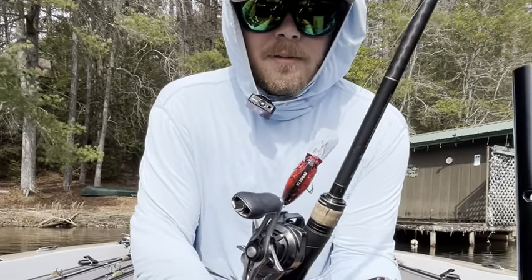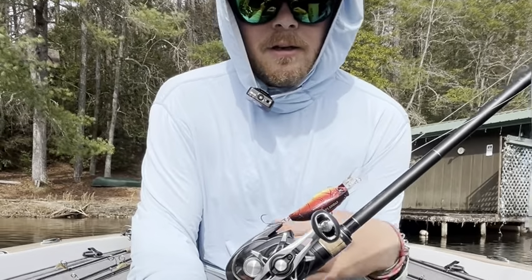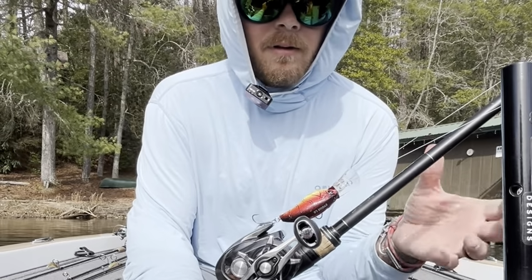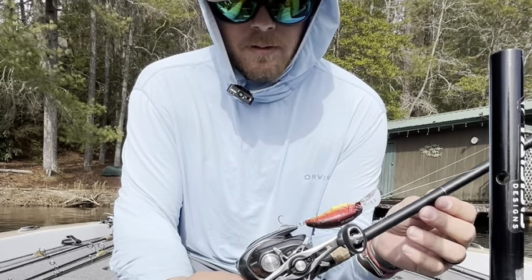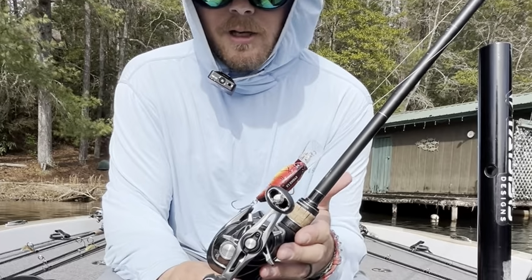Same rod for both these setups. It's going to be a Shimano X Pride. This is the 7'2" medium heavy glass composite rod, so you're able to cast this bait super effectively and accurately, with long cast ability. And Metaniums, I pretty much rock Metaniums on almost all my rods and reels, and I'm just a huge fan of this one. This is just the 6:2 gear ratio, the standard Metanium.